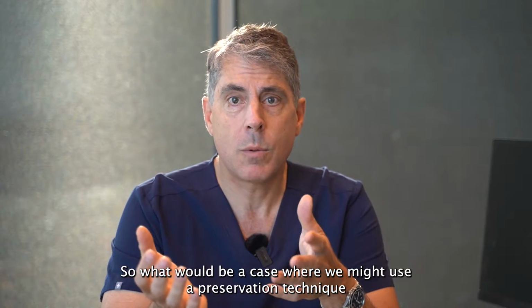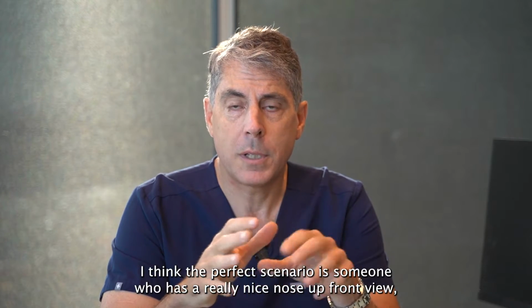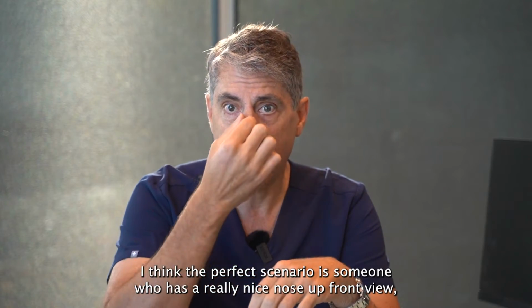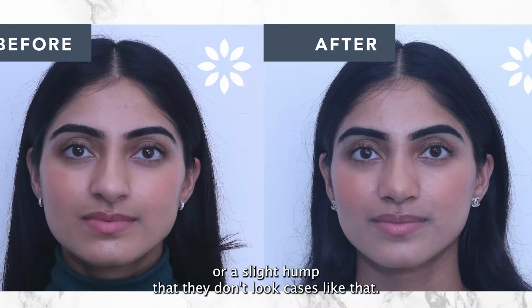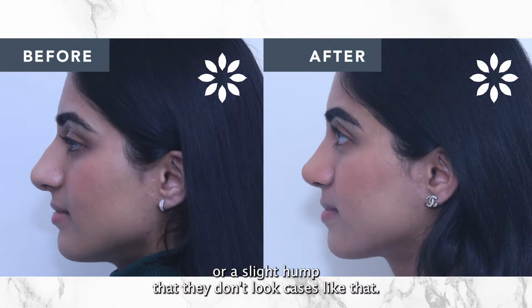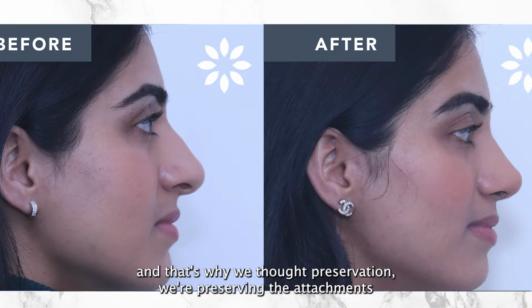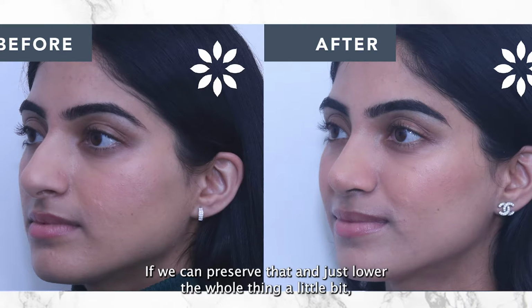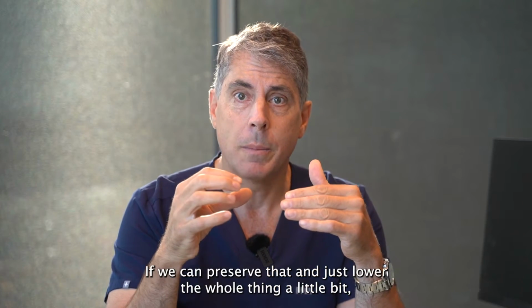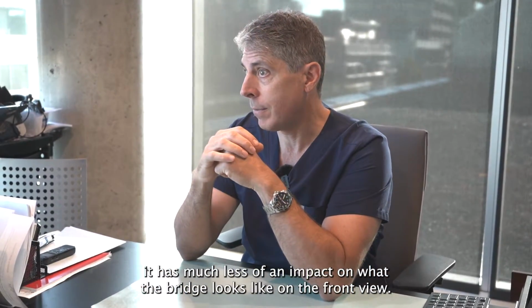So what would be a case where we might use a preservation technique for the bridge reduction? I think the perfect scenario is someone who has a really nice nose on front view, but on their side view has maybe a gentle curve or a slight hump that they don't love. Cases like that, I think if you can maintain the relationships, and that's why we call it preservation, we're preserving the attachments and we're preserving the arch that's formed on the bridge of the nose. If we can preserve that and just lower the whole thing a little bit, it has much less of an impact on what the bridge looks like on the front view.